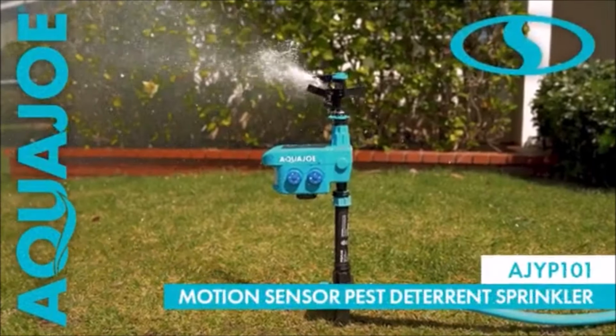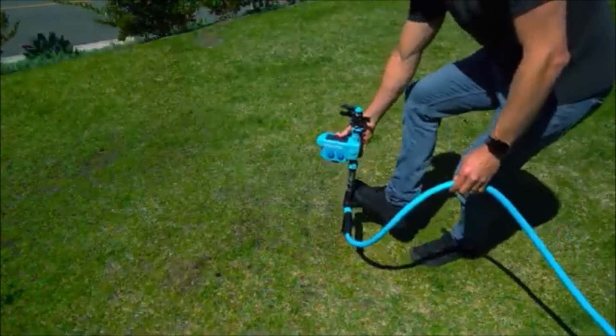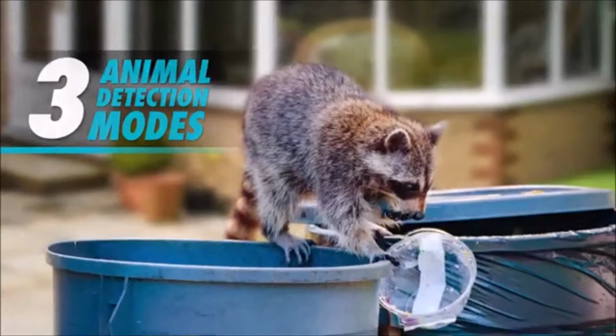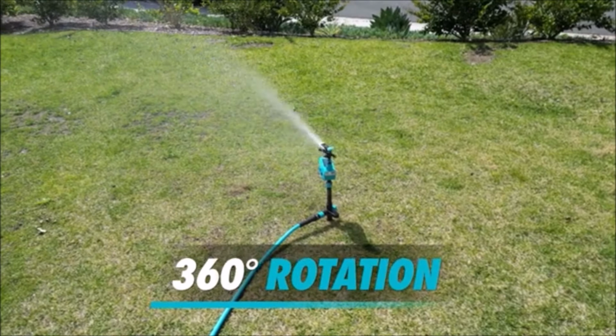Say goodbye to pesky garden invaders with the Aqua YardGuard. This smart sprinkler detects movement and sprays a harmless jet of water to keep animals away from your precious plants. With 120 degrees motion detection, it protects your garden both day and night. It's eco-friendly, effective, and keeps your yard looking pristine.